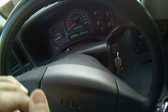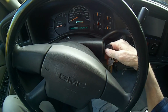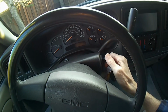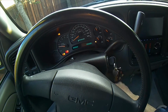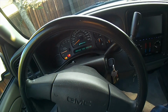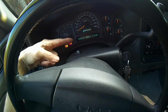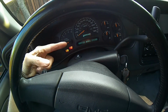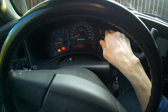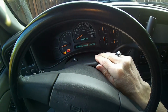But if it happens intermittently, where sometimes it comes on and then you turn off your car, and then you turn it back on, and maybe 9 times out of 10 you'll get this. It says ABS, it says brake, it says service brake system, and it doesn't always say that. Then you probably have a very easy thing to fix, and you can save yourself a whole bunch of money.